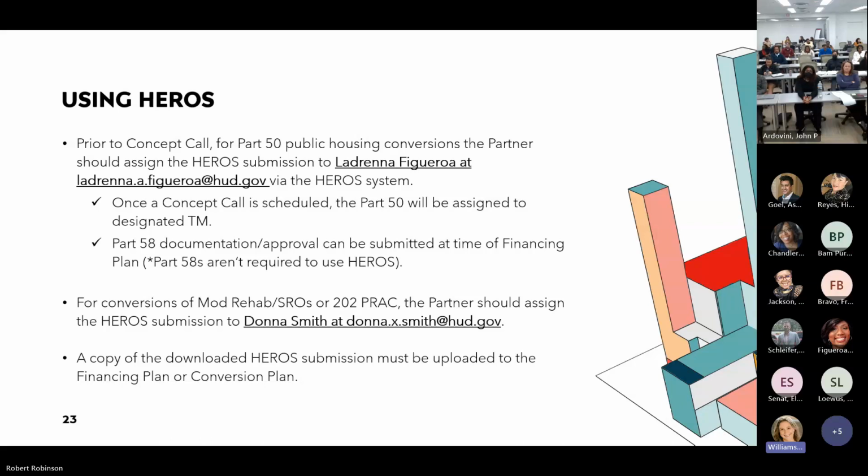For conversions of mod rehab, SROs, 202 pracs, same thing. It'll go to Donna though, and Donna will assign it out to her team. And I'm assuming for GRP, it'll go to Roger, and Roger will be assigning out. Right now we'll just leave it as Ladrina. Yes, right now we're going to leave it with Ladrina. Perfect. All right. We'll make a change eventually.